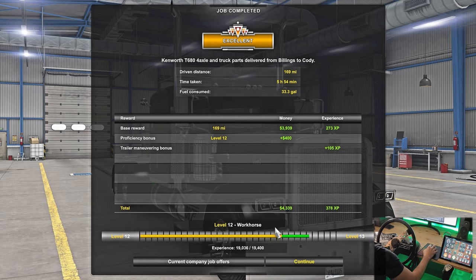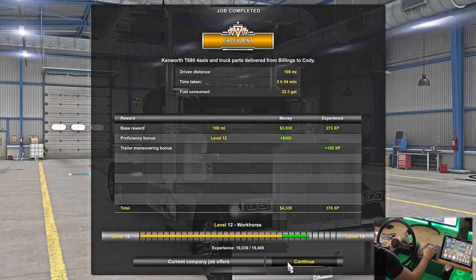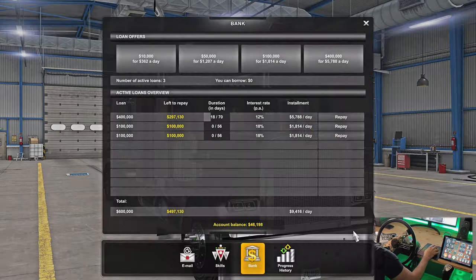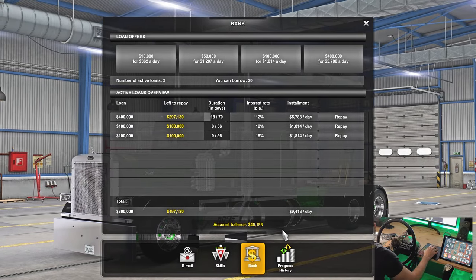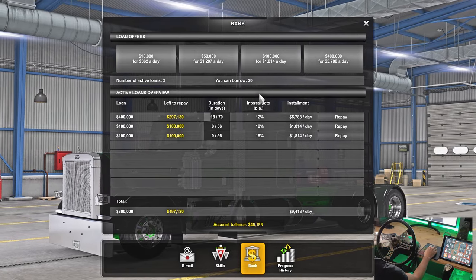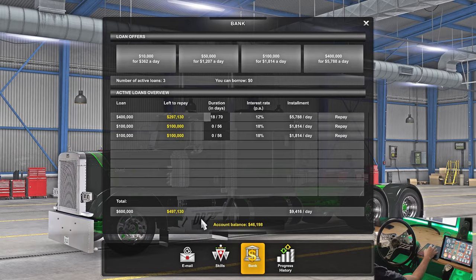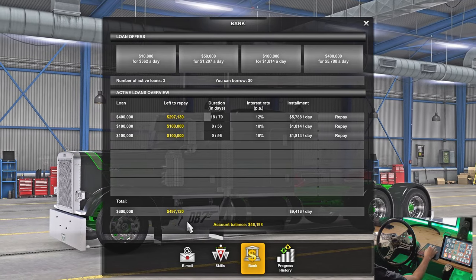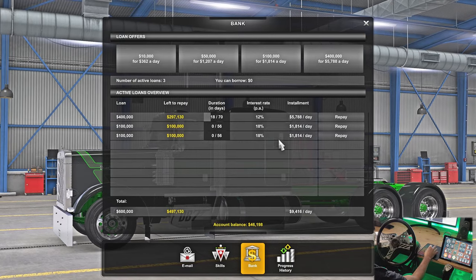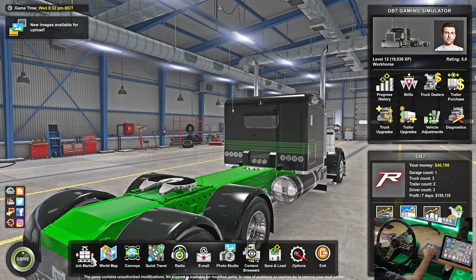Alright guys, so $4,000. Let's check. So we didn't make any payment today, so it will be the next day at 1 p.m. Right now I think we're gonna have to make a lot of money at the beginning, and our driver needs to make a lot of runs for us because we're full of debt right now.